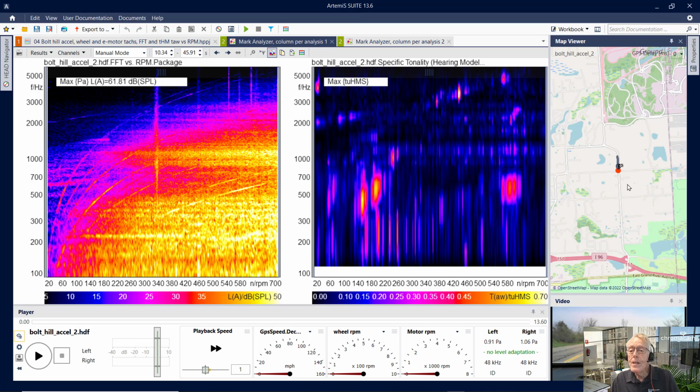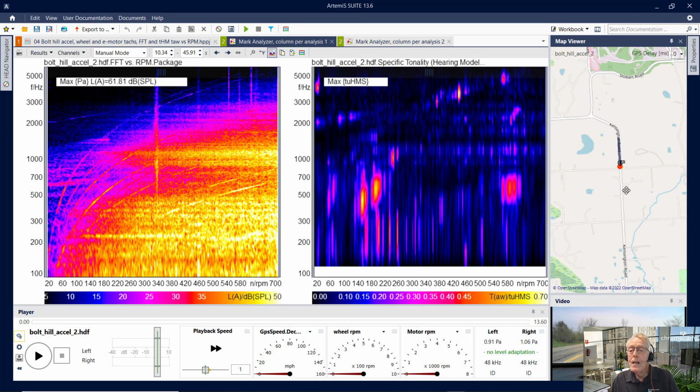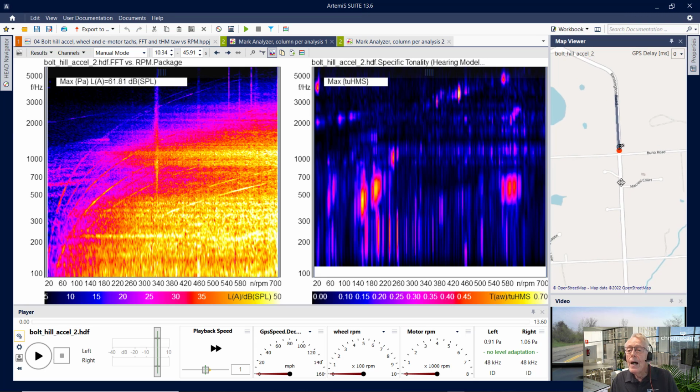So here I'm simply going to zoom. This is the Kensington Road Hill above Grand River, above our office, actually above Buno Road before it goes up the steep part of the hill. So Kensington Road, Head Acoustics Inc. are down here, and we are climbing the hill because this was our closest nice hill.